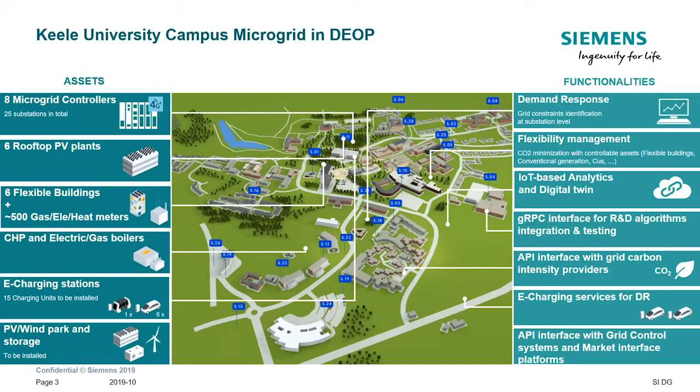So just a couple of numbers about this project. We have a huge campus, as I mentioned, where 25 substations are configured. So it's quite a big grid in which there is a main incomer and smaller substations, some of which are controlled by microgrid controllers, so RTUs, interacting directly at substation level. There are six rooftop PV plants around the campus, which we are monitoring. Six flexible buildings, which provide flexibility for CO2 minimization and for grid balancing services.